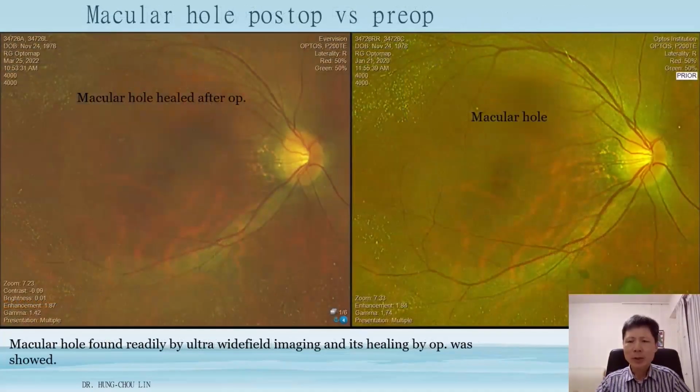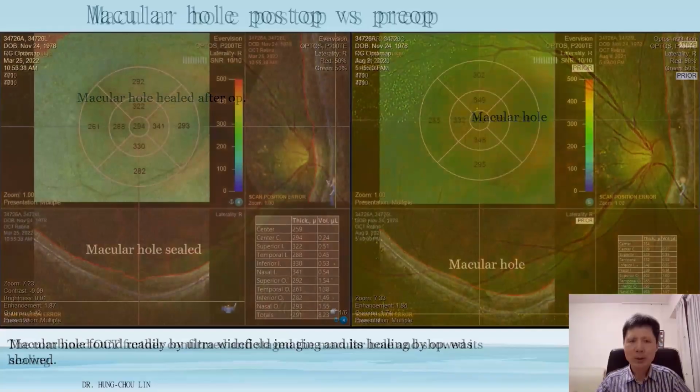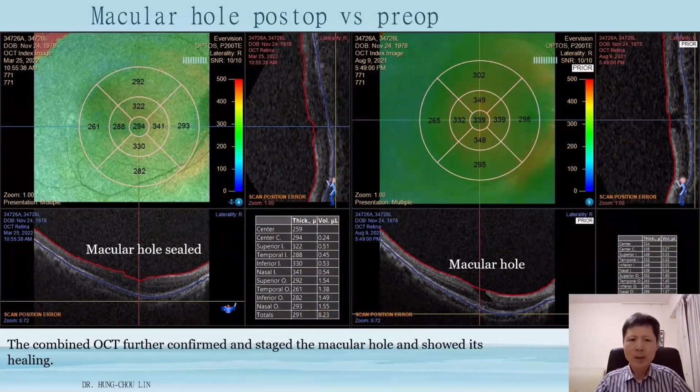On the right, we can see a macular hole obviously, and on the left, we can see the macular hole was healed after operation. On the right, the combined OCT could further confirm the stage of the macular hole, and on the left, it can show the healing after operation.